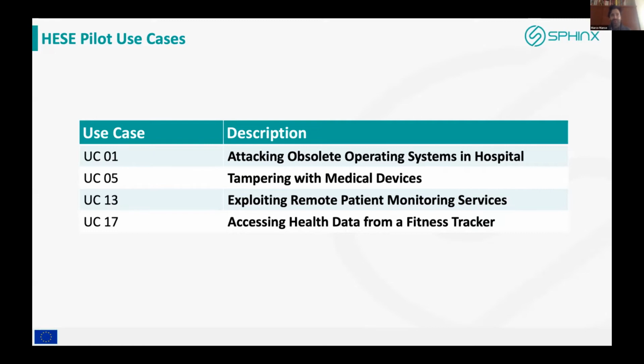Use case 5 deals with tampering with medical devices. This is where we would be exploiting vulnerabilities in legacy systems, which sometimes run Windows XP, if you can believe it, but that's the reality. And so they become very exposed to many sorts of vulnerabilities. Use case 13 is where I'm going to spend a bit more time. That's the use case of interest, in which we'll be exploiting remote patient care, so it's eCare essentially.